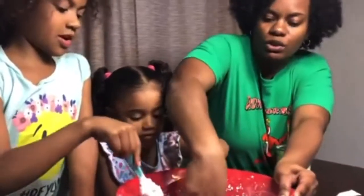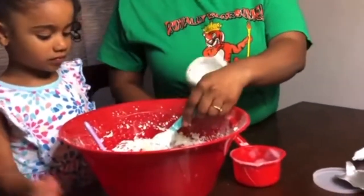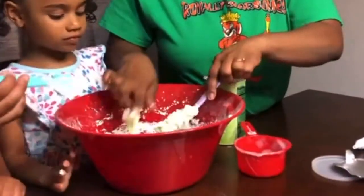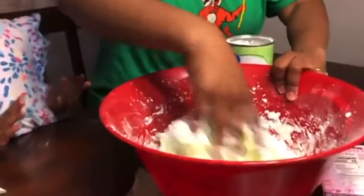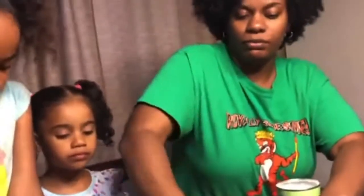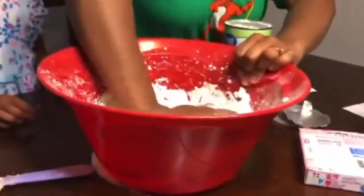It's going to be a little bit sticky, so I think we might need to add a little bit more cornstarch. If it's a little bit too sticky, we need to add more cornstarch. So take your spoons out. I'll do the dirty work. Sometimes you gotta get in there and get messy. It's kind of slimy. It's kind of a mixture between slime and Play-Doh. If you ever made slime before with glue, it's kind of like that, slime and Play-Doh.